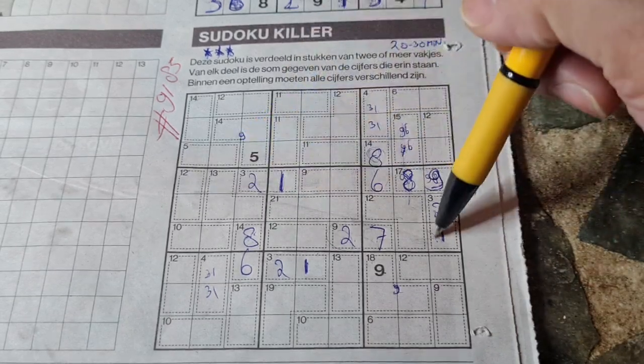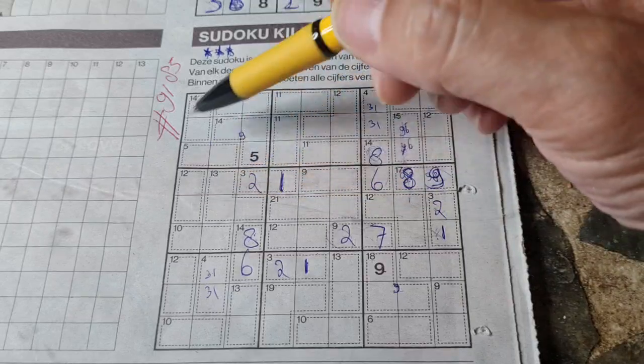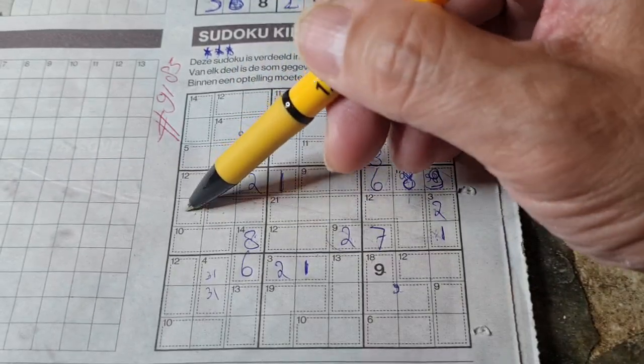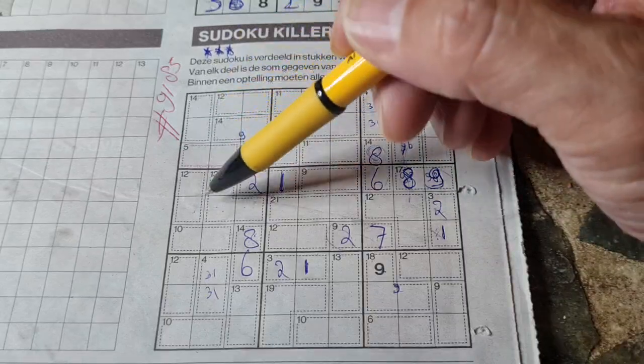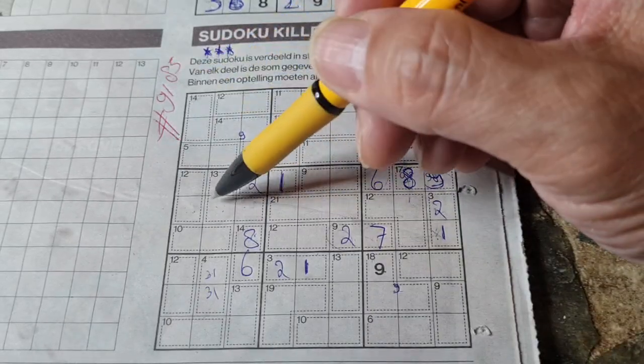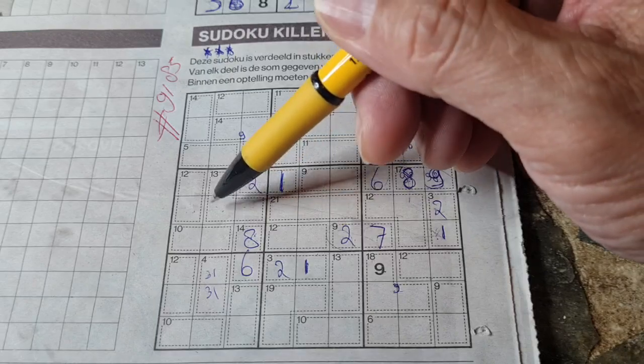One in this row, one in that row, so in the row between. The middle row, only 3 places left for the 1: here, here, or there. I cannot place the 1 in the box of 12, of course, otherwise the combination will be 11 plus 1. 11 is not allowed. Highest number I can use is number 9. So the 1 could be here or there.